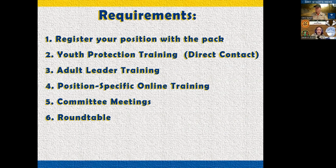And position specific online training isn't required for them to start, but it is encouraged because a lot of positions are filled in this council right now that they still have not finished their position specific training. And that is a really, really good tool for them to learn about scouting and what their position is and what their role is. So definitely encourage position specific online training immediately, if not before they start.